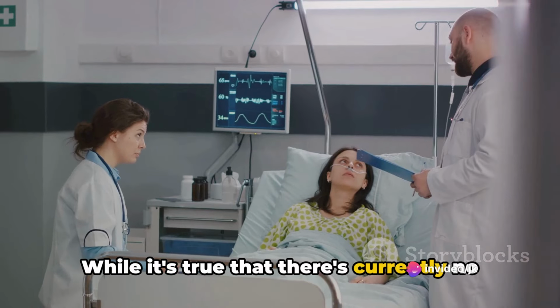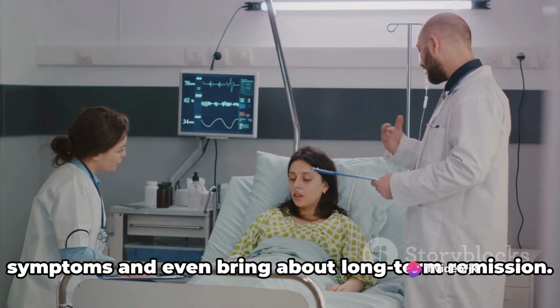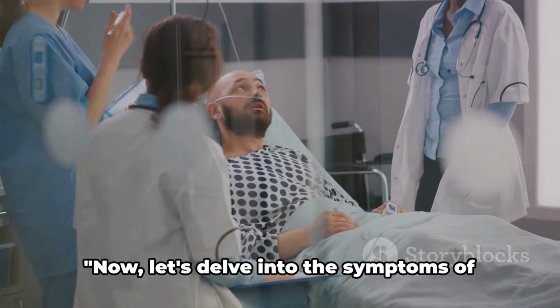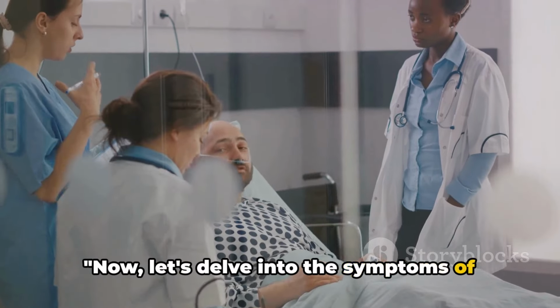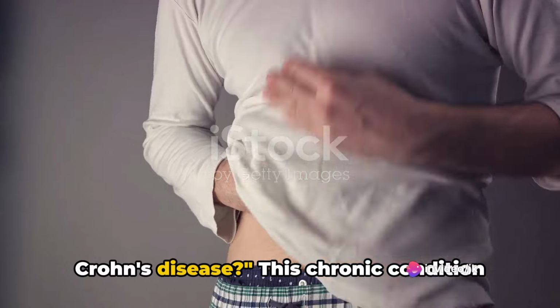While it's true that there's currently no known cure for Crohn's disease, there are therapies that can greatly reduce its symptoms and even bring about long-term remission. Now, let's delve into the symptoms of this disease. So, how does one know they might have Crohn's disease?